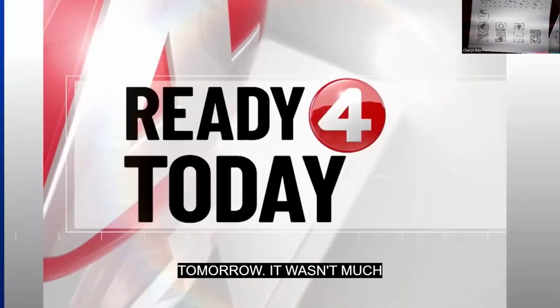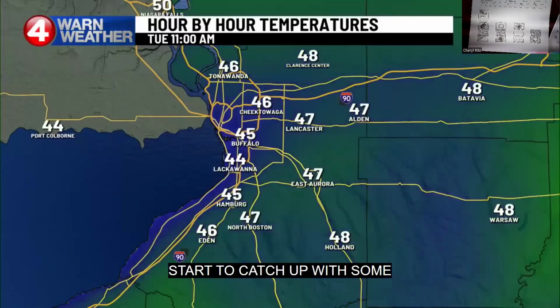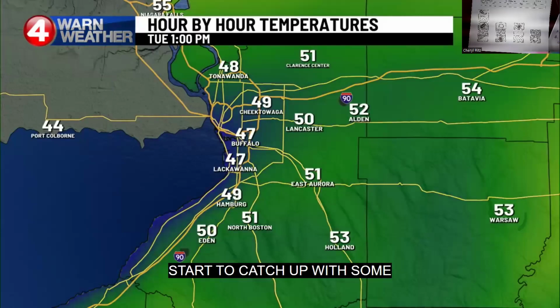Really nice stuff heading our way today, tomorrow, and even much of Thursday. It's not until later in the day that we're going to start to catch up with some rain showers. But here's the hour-by-hour temperatures today around the metro. And this is probably the biggest issue. We have the natural air conditioner of Lake Erie fired up today.